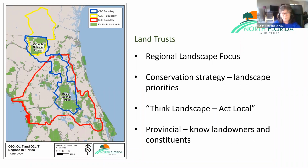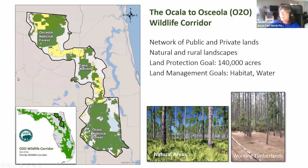Okay, a really quick introduction to my landscape, the Ocala to Osceola Wildlife Corridor. It's about a 100-mile long region here. It's actually part of the larger Florida Wildlife Corridor down here in this box. These green areas, this is not protected land. This is a vision or a blueprint for a system of connected landscapes, working and rural lands in Florida. So we're working on a piece of it, one piece of it, a linkage, okay?